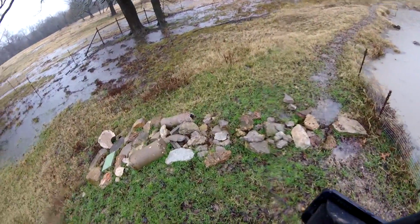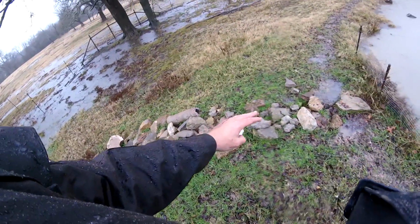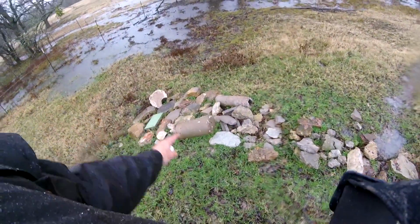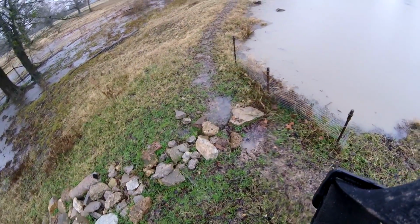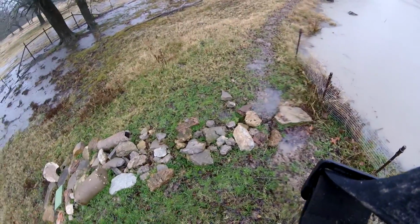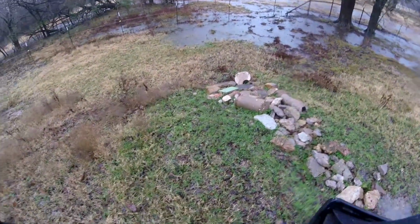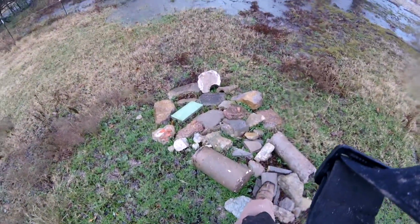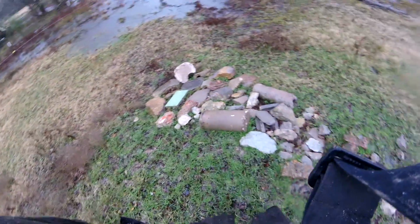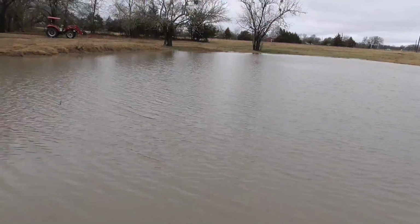Looks like we're right to it. See how the grass is growing in real nice. I seeded all this with Bermuda, but it looks like we're right to the spillway almost. Probably another half an inch of rain or so will push it over the edge and have it spilling out. But I think this is gonna work well. These rocks will serve good as riprap as it comes down, and hopefully it won't erode the pond bank quite so bad.